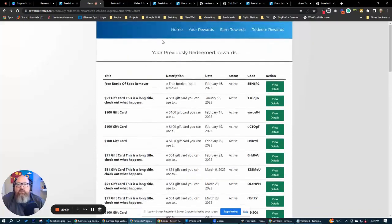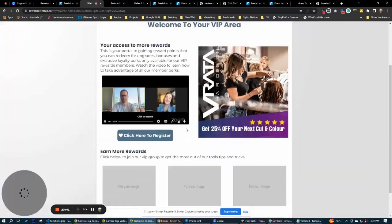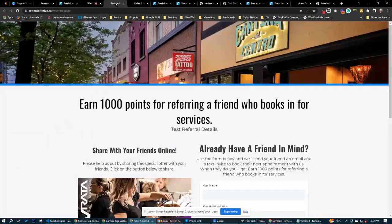So that is really the whole back-end dashboard of the system, which is a huge, huge part of this reward system. And you're going to be able to use this for, I mean, all different kinds of businesses, restaurants, coupons, landscapers, home services, all different kinds of stuff like that. So that's very, very cool.